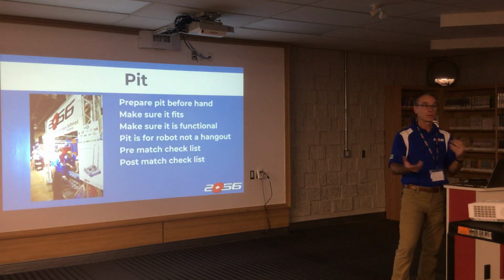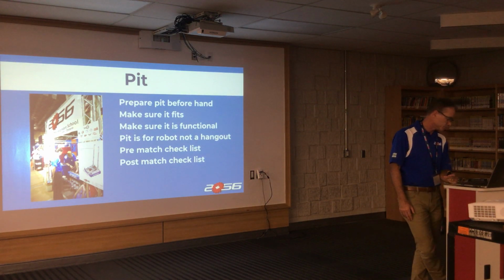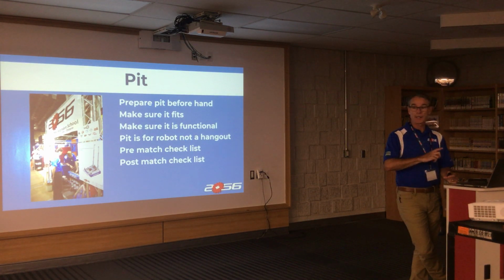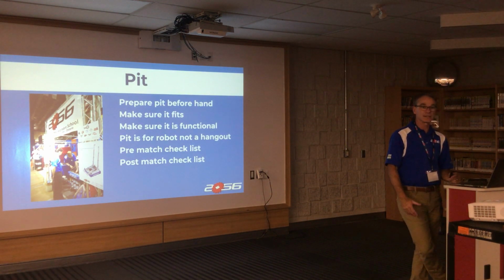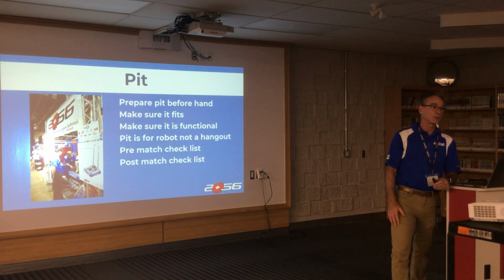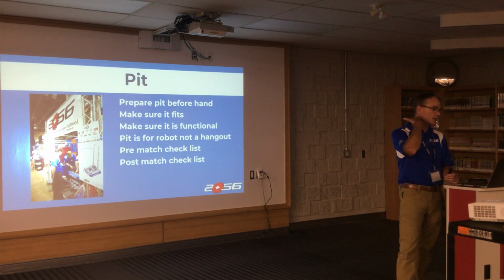Medical, make sure you've informed people what things have to happen when we have medical stuff. Pit, prepare your pit beforehand. Make sure it fits into the size that you are given. They say 10 by 10, but it's not always that. I know some locations you get smaller size pits, so make sure that you can fit in it.